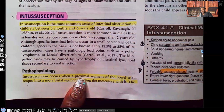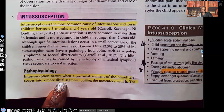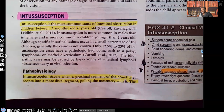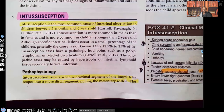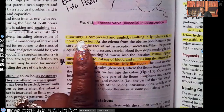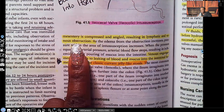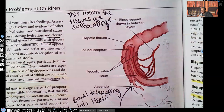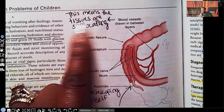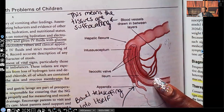Intussusception occurs when the proximal segment of the bowel telescopes into a more distal segment. Look at this, pulling the mesentery with it. The mesentery is compressed and angled, resulting in lymphatic and venous obstruction. What did I write up here? Let me take a look. I wrote, this means the tissues are suffocating. Okay, so with this picture, they're showing you the blood vessels that are being drawn in.